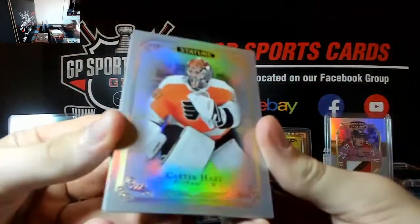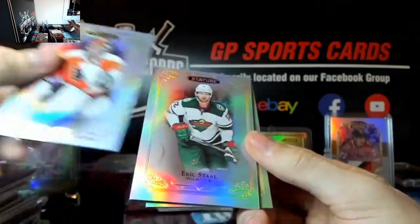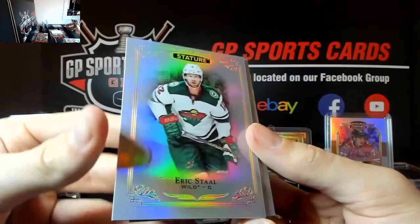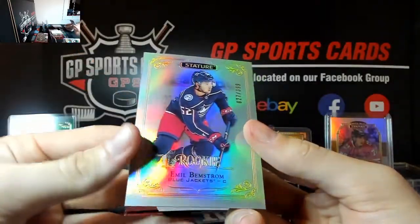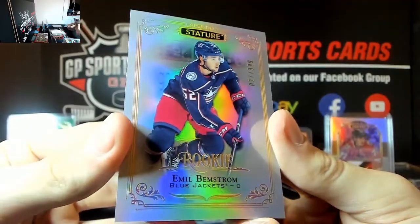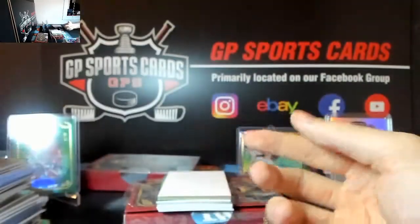We've got a Carter Hart base, Carter Hart, and an Eric Staal base. Second card for Eric Staal. We've got a rookie again for the Columbus Blue Jackets, Emil Bemström. Second card of Emil Bemström as well. Rookie.